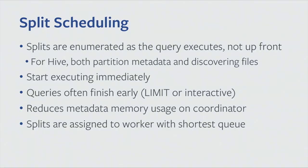Unlike other systems like MapReduce, which enumerate all of their work up front, figuring out all the files, where all the splits are, and all the work they have to do before they start executing, Presto enumerates things as it goes. It'll go to Hive, get the metadata for a single partition, go to the file system, list the files in the directory, and then immediately start executing for that first split.